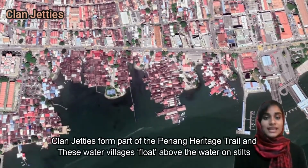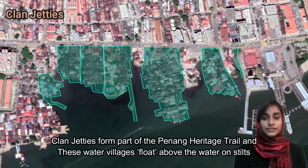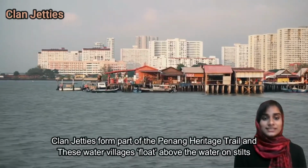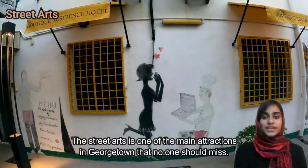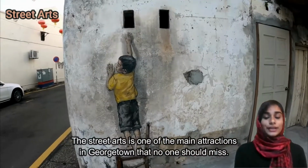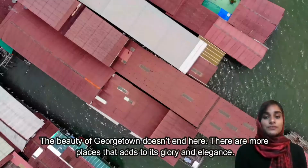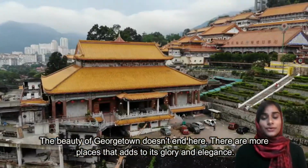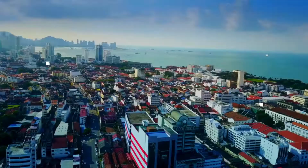Clan jetties form part of the Penang Heritage Trail, and these water villages float above the water on stilts. The street art is one of the main attractions in Georgetown that no one should miss. The beauty of Georgetown doesn't end here. There are more places that add to its glory and elegance.